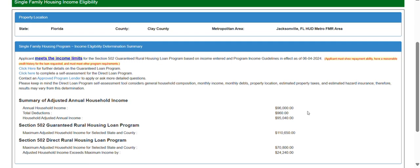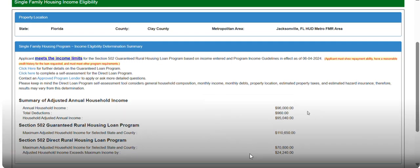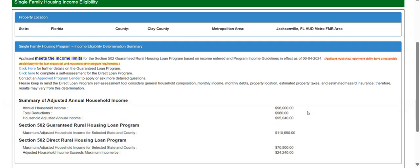So again, it's important to go through that calculator. And when you select the county, you want to select the county that the property is located in. That's an important thing to remember.